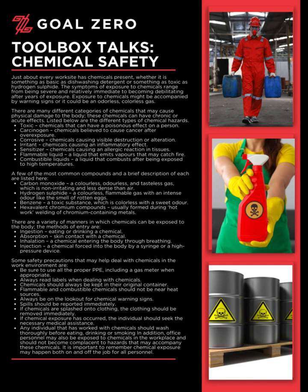In addition, office personnel may also be exposed to chemicals in the workplace and should not become complacent to hazards that may accompany these chemicals. It is important to remember chemical exposure may happen both on and off the job for all personnel.